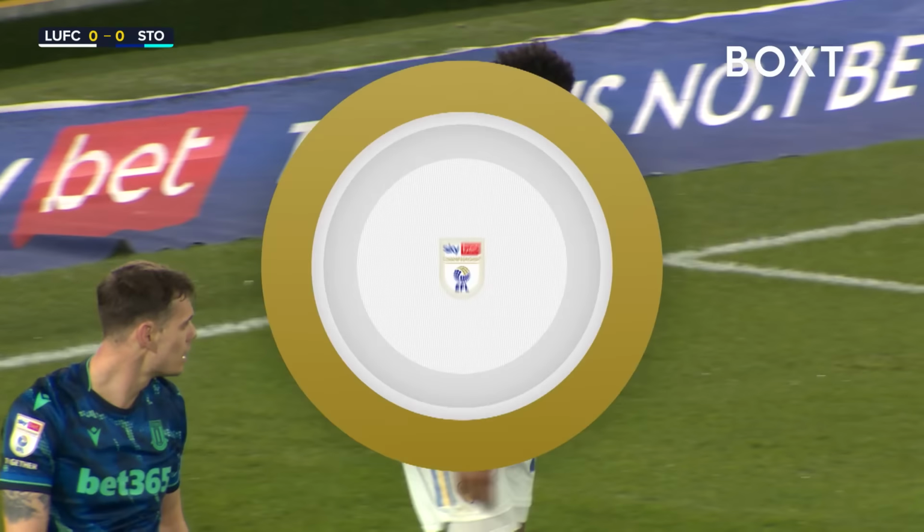Short to Baker. Baker can hit them. Does hit it. Meslier makes the save. And Connor Roberts is in quickly to ensure that Leeds are able to clear. Baker, very good in that position. We've seen it in the first half and there again in the second. Good save from Meslier.